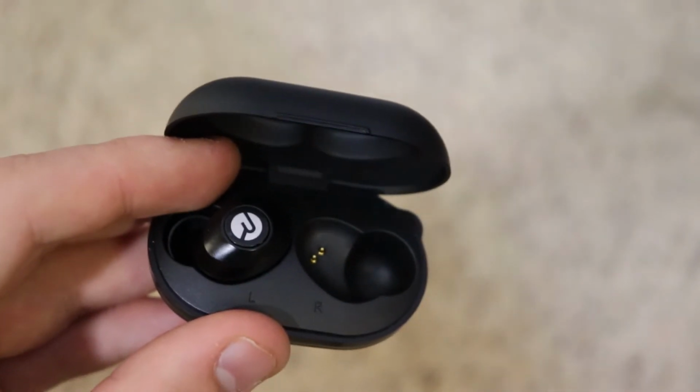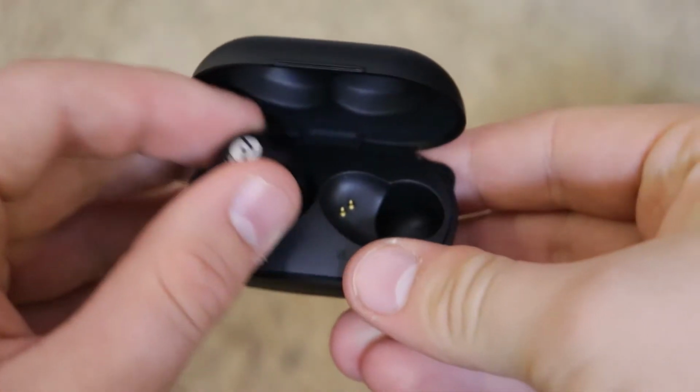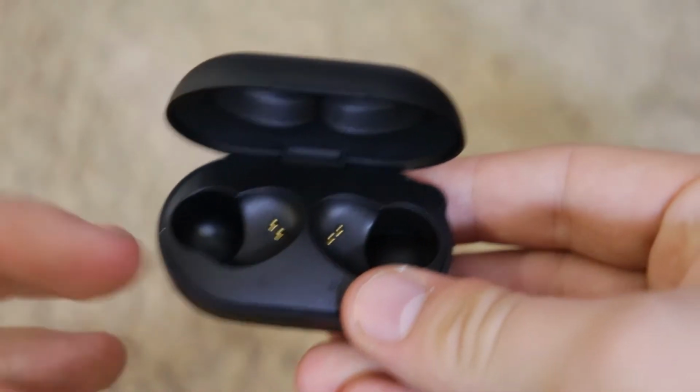I don't really notice that much of a difference in the audio quality, and people always act like the wire is like the plague, but I've never personally found them that intrusive.